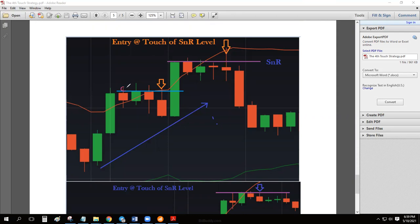We have rejection here. We have rejection here. We have a change of polarity from buying to selling. Now we wait for a touch, and that is the entry. If you were to trade this setup from here also, here you don't have to wait for a touch. There's rejection, rejection, rejection, and change of polarity. You place a sell immediately on this candle, because this becomes confirmed resistance.